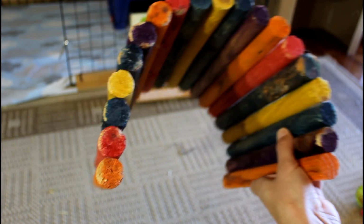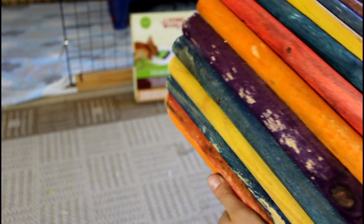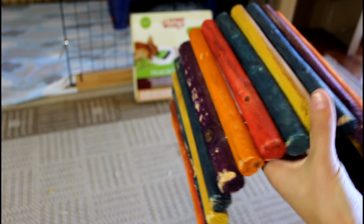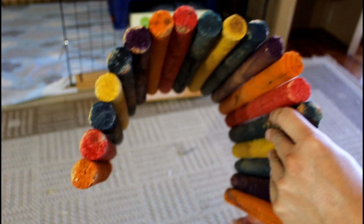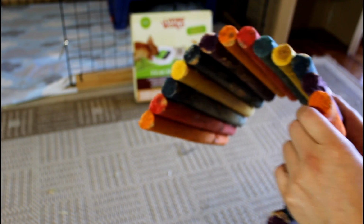Next we have a Bendy Bridge. This is a pretty classic toy for almost any small pet. Rabbits, hamsters, mice, rats. I've had this one for quite some time. It's quite faded, it's very chewed upon. Apollo and Luna love crawling through this and chewing on it, so this one, always a worthwhile investment.